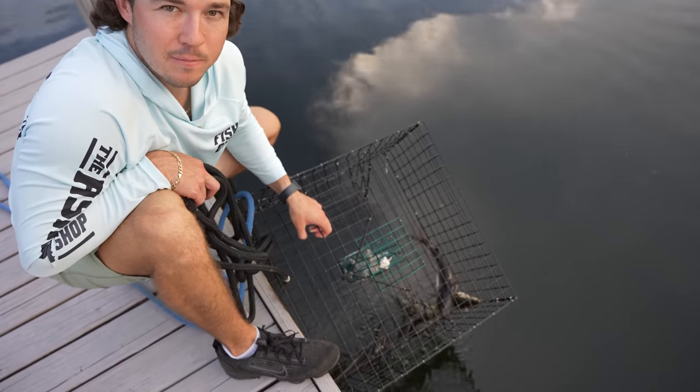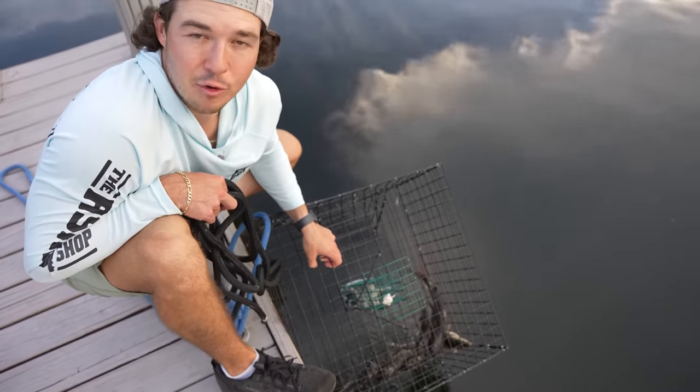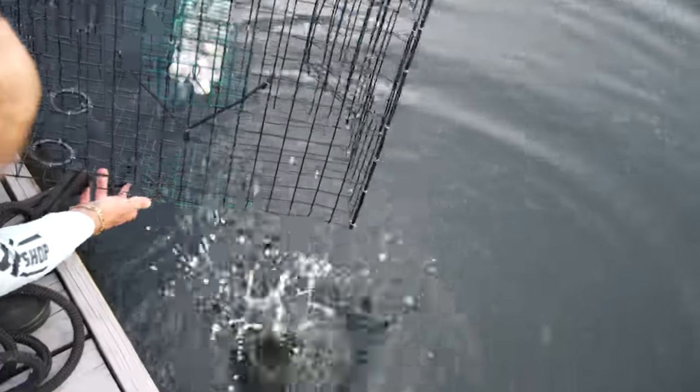I can't get skunked by 2. So far, bad baits by both. We're gonna drop this back in. I'll see you guys in another 48 hours. You're not the species I'm looking for. That's a hoss catfish though. Puffer, get out of there.